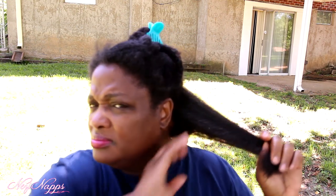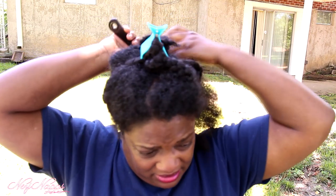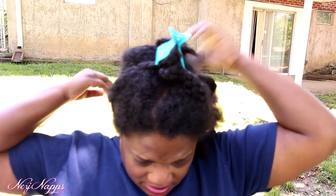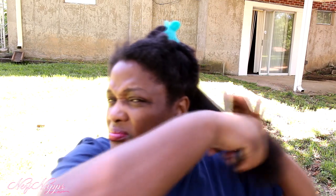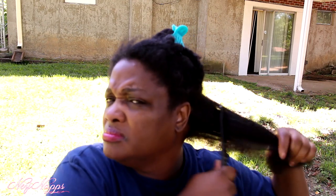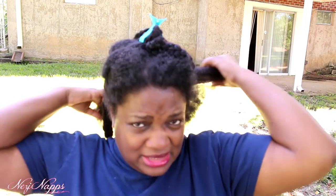Ow! This is the bad thing about leaving your hair braided for a long time. But actually, I did detangle my hair, I think, two times with these braids. And it's still matting up. And guys, I do blow dry my hair and I flat iron my hair and everything. My hair will still kink up. This is not fun, guys.